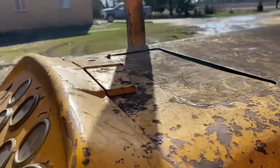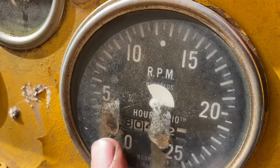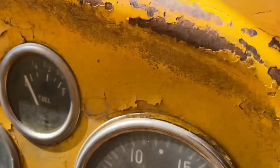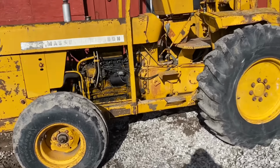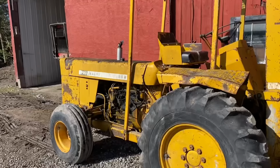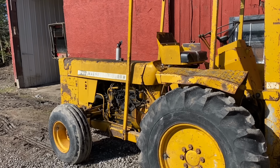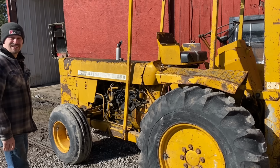Another thing that I'm a little concerned about, that is an 8, as in 8,043 hours on this. 8,043 hours on a gas Continental. That's well beyond what should be allowed. But whatever. Price was right, and I needed a forklift. So that being said, guys, it is what it is. Sometimes at the auction you win, and sometimes you just think you win.